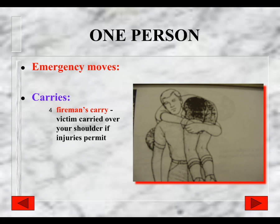Carrying a victim is also something that's a one-person carry. Fireman's carry is basically lifting them over your shoulder, wrapping their arm around your neck, and securing them by wrapping your arm around their legs. Now, you have to be aware of the size of the person, where their location is. I could not do a fireman's carry on someone who is on the ground. I'm not physically able. I'm short. If it was a child, sure I could. If it was probably someone under 110, 120 pounds, I probably could do the fireman's carry from the ground up.